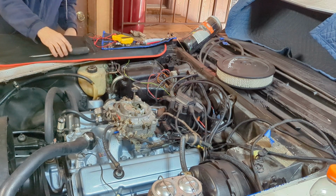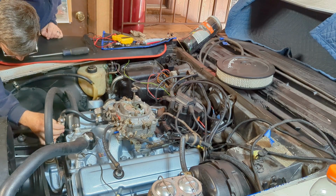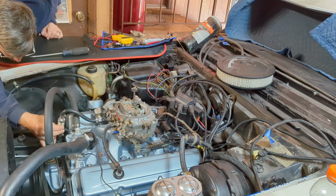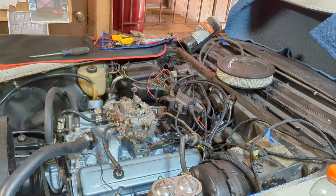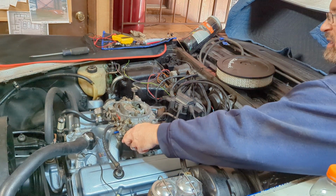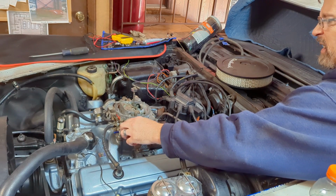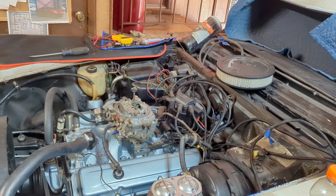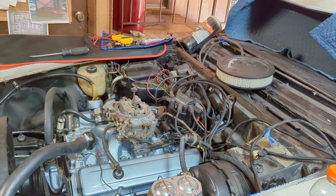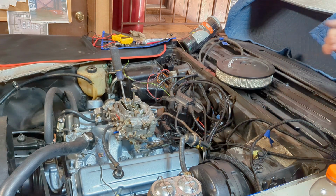And this has already collected a bunch of sediment. I cleaned that tank out, but I didn't clean out the lines. So that's my fault. You know what? I always see them do this on TV. Let's get that choke open. It is a cold day. It's real cold today, actually. We gotta hurry and get this thing so we can get it set up.